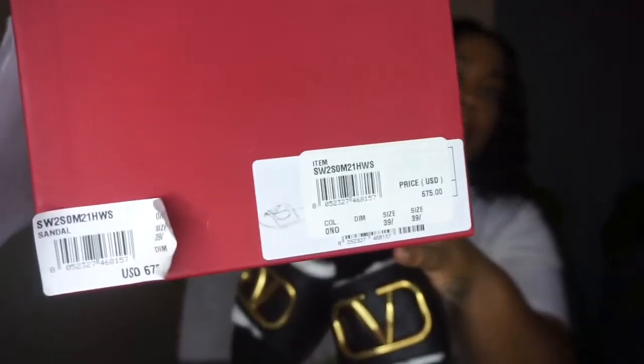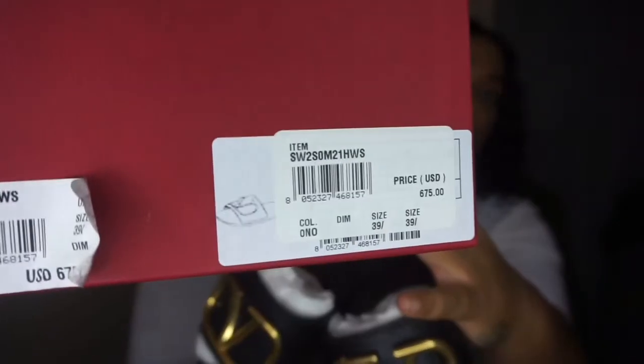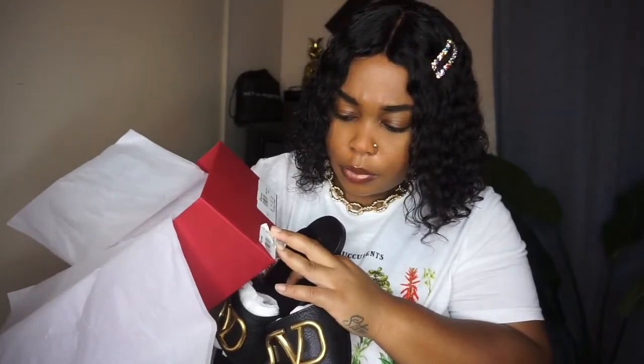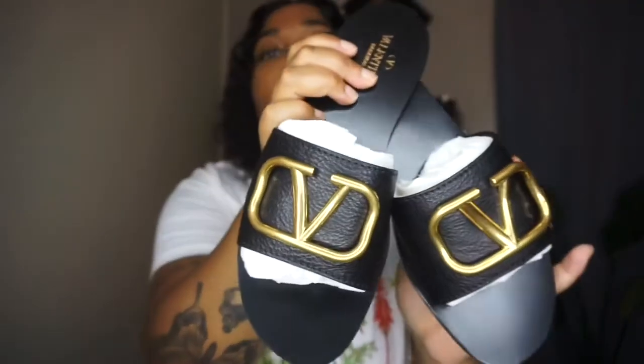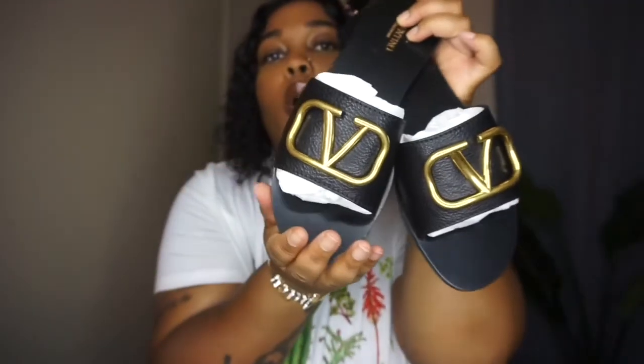These are called, I don't know, they don't have a name on them, but I think they're called the Vlogo sandal. But these are the details on the shoe. They were $675 in US dollars, and I got a size 39.5, which is a 9.5. These are Italy sizes, I'm sure, and they run Italy sizing. Yeah, they run kind of small. But these are the sandals, and I just thought these were so gorgeous.